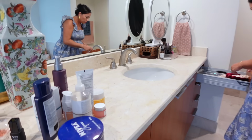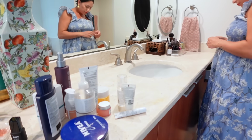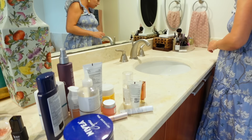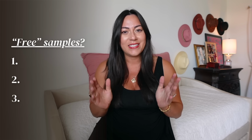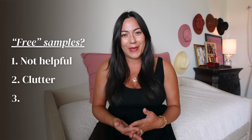Something that should be a little easier to declutter are those teeny tiny samples that you didn't want to begin with. I double dog dare you, next time you're at a store and they're pushing free samples that you don't want, just say no. People get so confused when you don't want free things. But there are 3 reasons why free samples are a tax on your clutter-free home. Number 1, they don't ever give you enough so that you can decide if you want to buy the full-size product anyway. Number 2, they end up cluttering your bathroom cabinets.